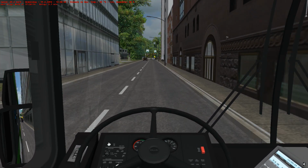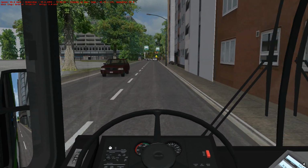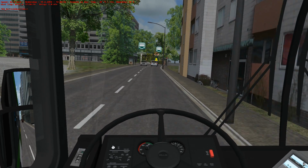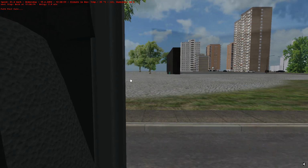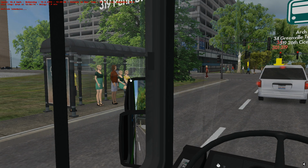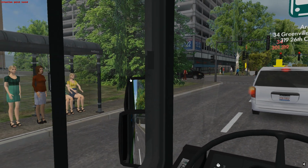19th Street, Arch. Okay, yeah, we're heading into the actual underground, the busway. So it's gonna be no more traffic, basically. I'm gonna have to stop hitting curves. That's the high of the rain. Ow.